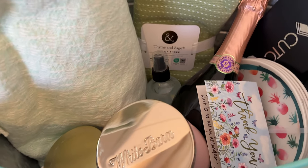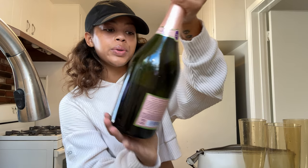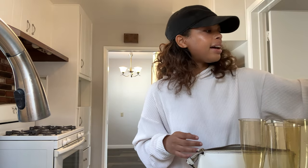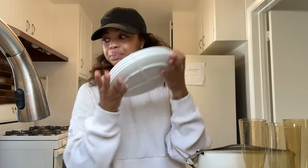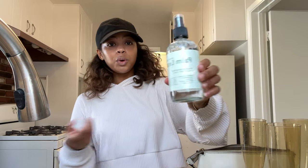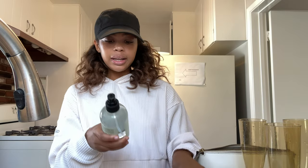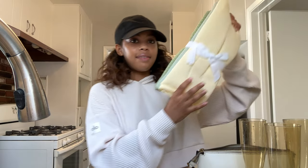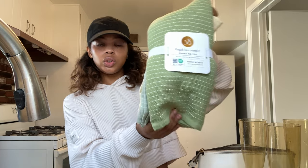So this is super cute. My realtor got me all of this stuff. I'm gonna show you guys what she got me. Rosé. And then, oh, this is so cute. Some plates. Room mist. Ooh, I want to smell this. It smells really clean. Really, really clean. Okay, and then she got me some towels.